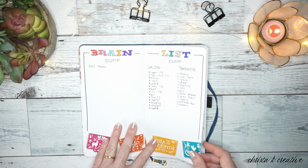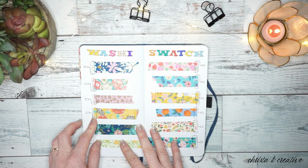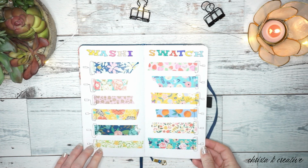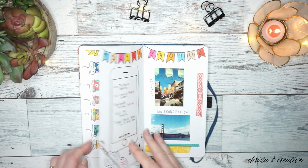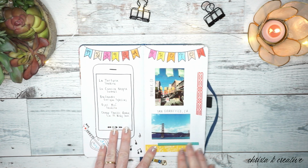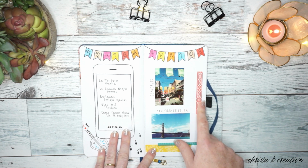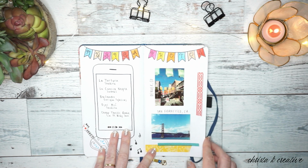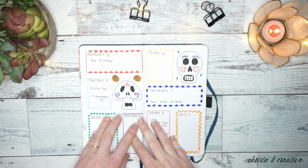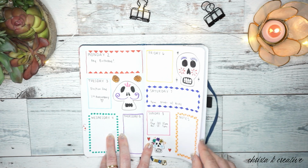Finding a lot of things online, like washi tapes, the flags. Here's washi tapes that I just had that I wanted to showcase, not necessarily Day of the Dead washi tapes, but I saw this on Pinterest and had to recreate. A lot of Spanish language songs that I love listening to. And of course, I did take a trip to San Francisco in November for work, so just a little picture from there.